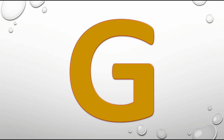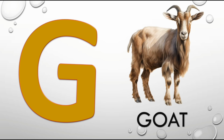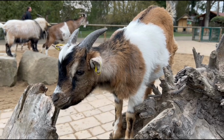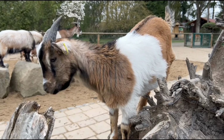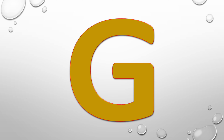This is the letter G. G is for goat. A cute goat. Goats love to climb up to find food. Remember, G is for goat.